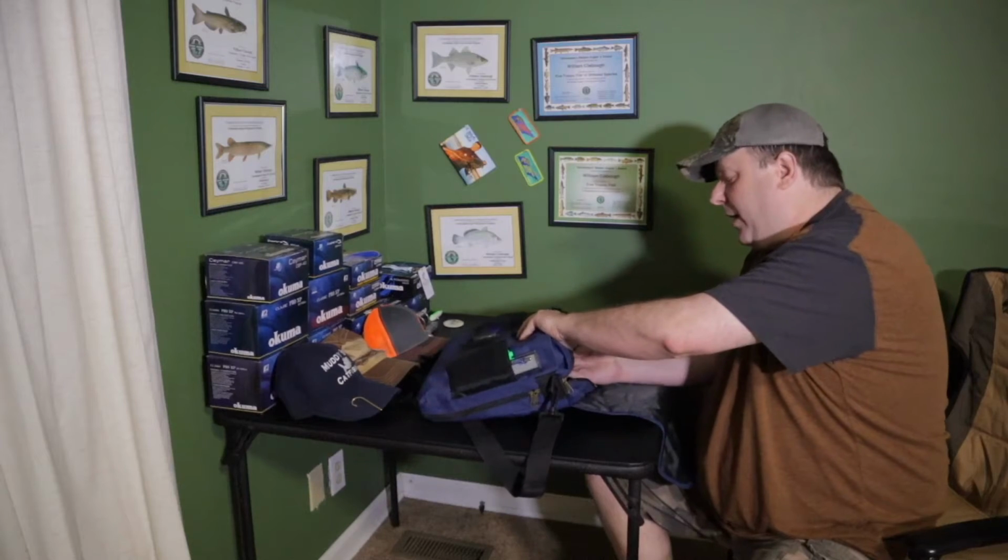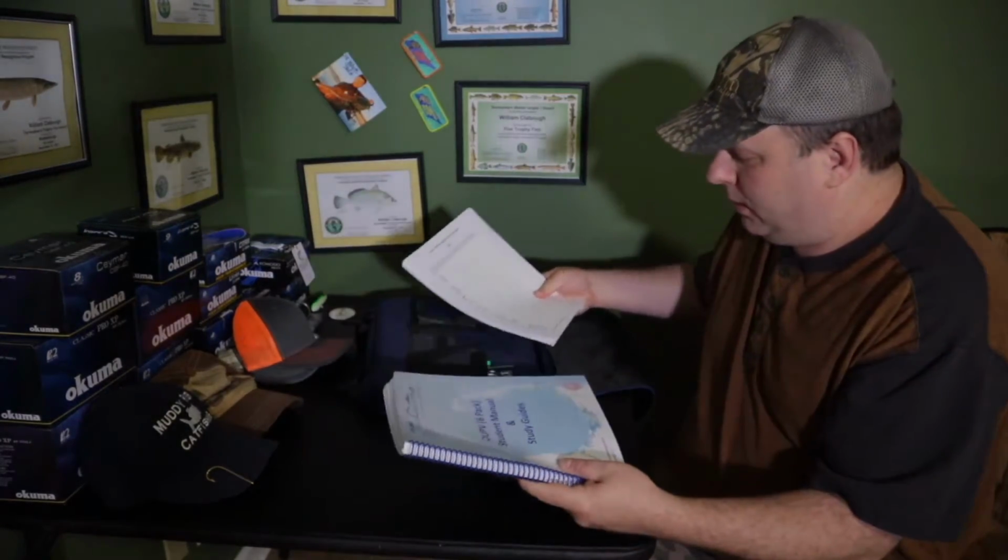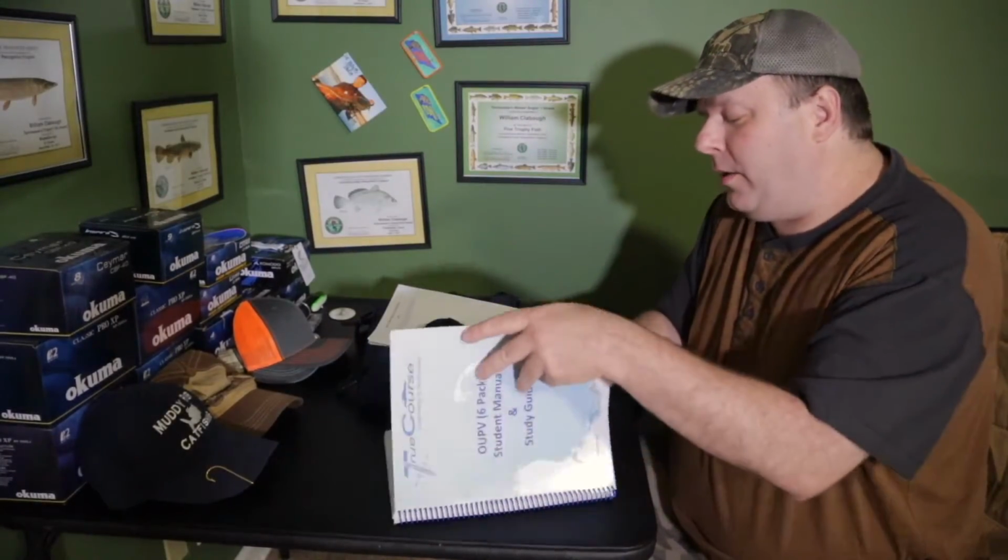Now, the reason you're taking a course is you have to pass 4 different tests. This is the student manual. It teaches you what you need to get the captain's license. And then it's 4 modules for the 4 different tests you have to pass in order to get the captain's license. Module 1 is navigation. Module 2 is rules of the road. Module 3 is navigation general. And module 4 is deck and safety.